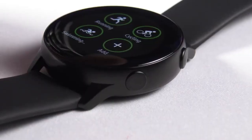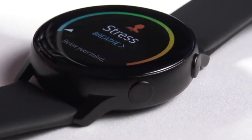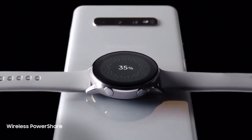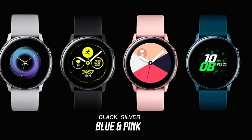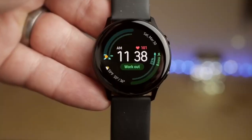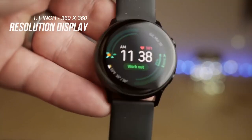The Watch Active is relatively featureless, with the main screen centered in the middle and 2 buttons at the 2 and 4 positions on the right hand edge of the watch. There are 4 colour choices for the Galaxy Watch Active, which are black, silver, blue and pink. All of those bands are made of silicone, which we found to be comfortable even when you're sweating. In the middle of the watch is a 1.1 inch 360 by 360 resolution display.